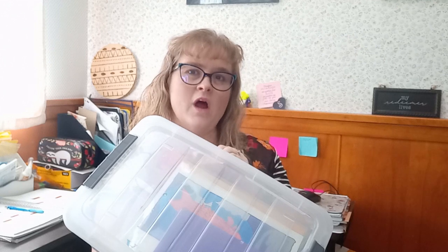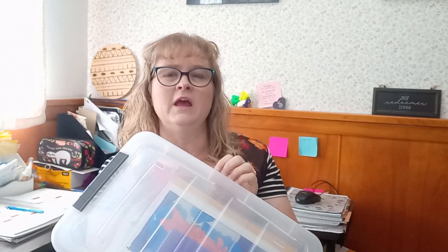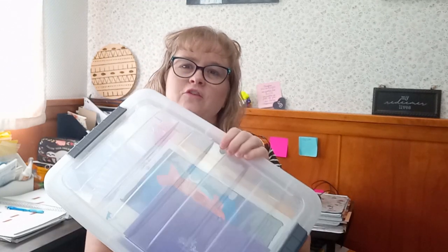So they get this box. That allows them to walk around the house and do school wherever they want. If one place is too loud, they can move to another room. We have lots of open family areas, not a lot of closed off spaces. And also, when they come to work with me, they just bring me their box.